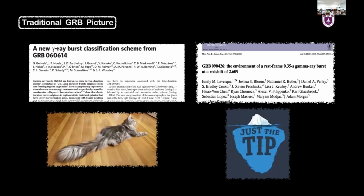So the typical short ones may include those combined with short spikes and long tails, like the cat in the lower left, and the representative one is GRB 060614. And the typical long ones could just show the tip of the iceberg, like the most representative one in 2009. And the arguments between the short versus long scheme and other parties have never stopped since the beginning of GRB research.